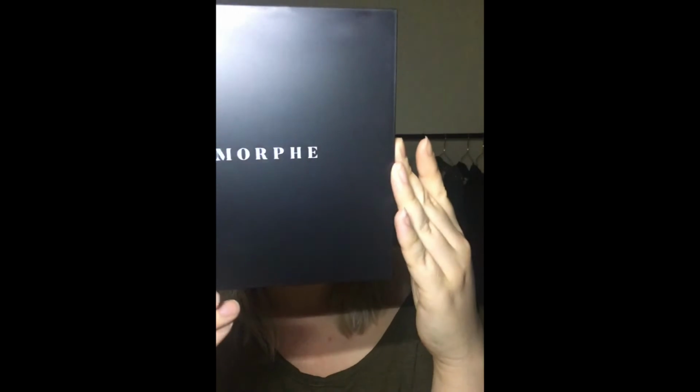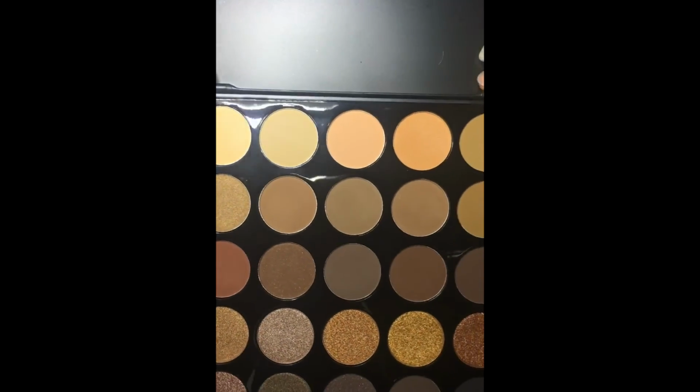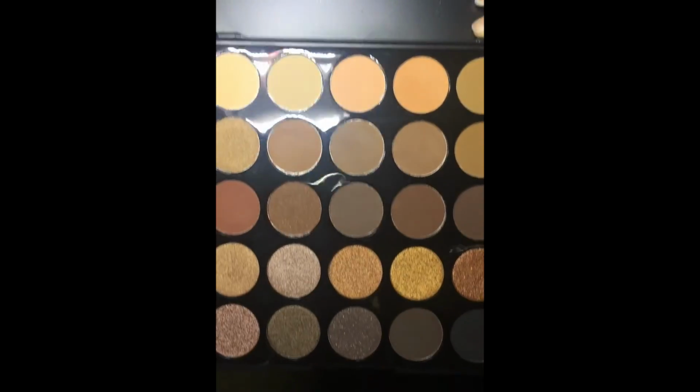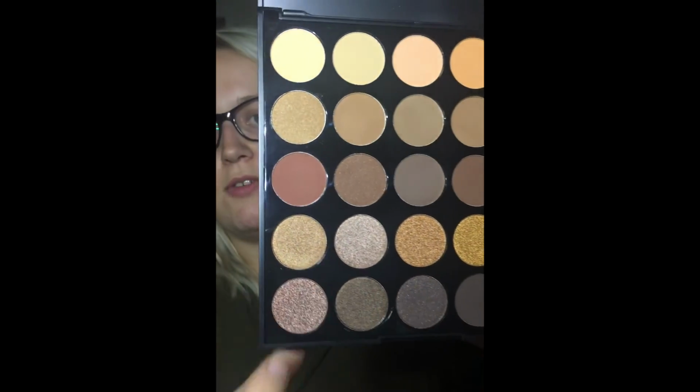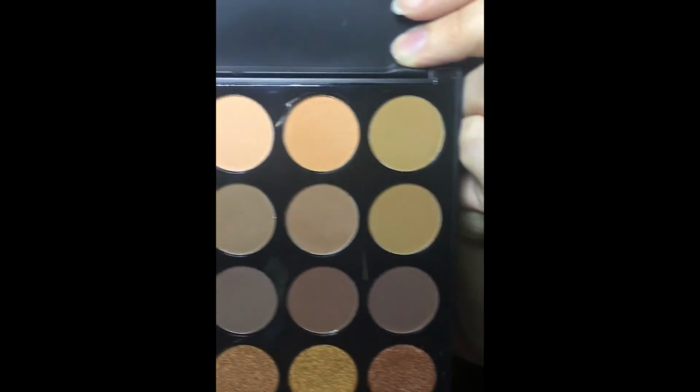It's only the smaller one, and it's the 25A Copper Spice palette. Oh, this is what it looks like. So you've got all your matte shades at the top there, and then at the bottom you've got your shimmers. It's so nice. My eyes completely lit up as soon as I opened it. So I bought that, and I cannot wait to use it. I haven't used it yet, obviously, as you can see.